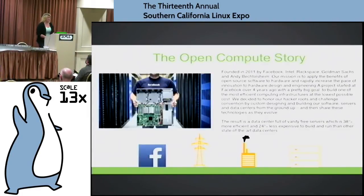So our story. We're only 4 years old, a little over 4 years old. While Facebook came up with this design, or Facebook came up with the idea and made the first contribution, the foundation was actually incorporated by Facebook, Intel, Rackspace, Goldman Sachs, and Andy Bechtolsheim. So like I said, we're going to apply the principles and philosophies of open source software to hardware.